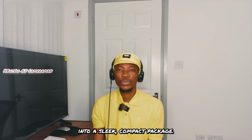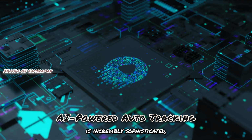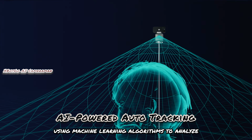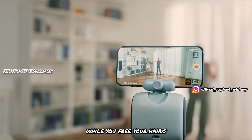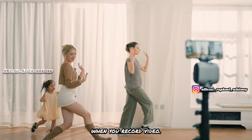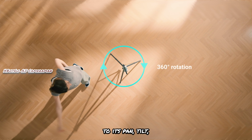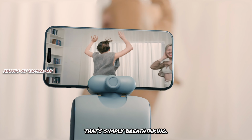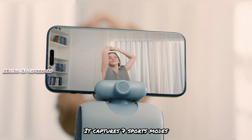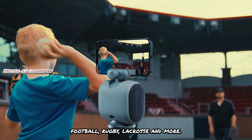So what makes the XBOTGO Smart AI Gimbal tick? For starters, its AI-powered auto-tracking engine is incredibly sophisticated, using machine learning algorithms to analyze the scene and predict the movement of the athletes while you free your hands when you record video. This allows it to make split-second adjustments to its pan, tilt, and zoom, resulting in silky smooth footage that is simply breathtaking. It captures 7 sport modes automatically, like soccer, basketball, hockey, football, rugby, lacrosse, and more.